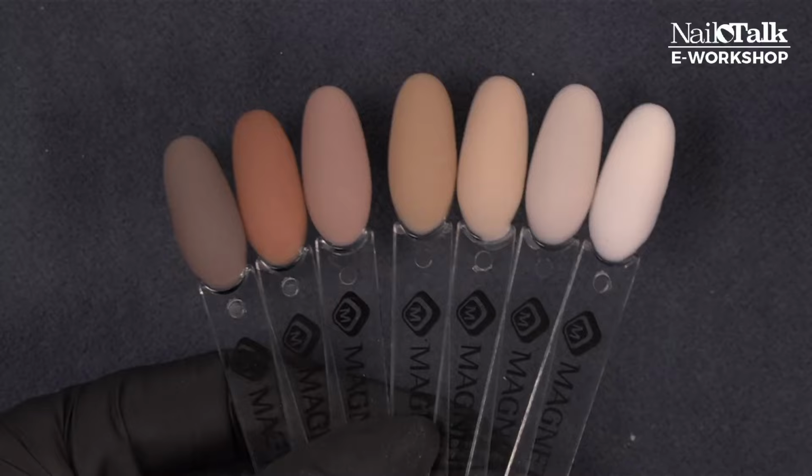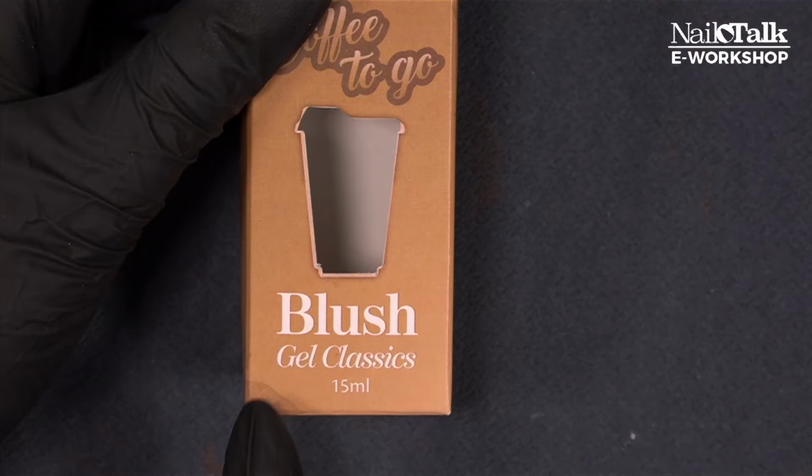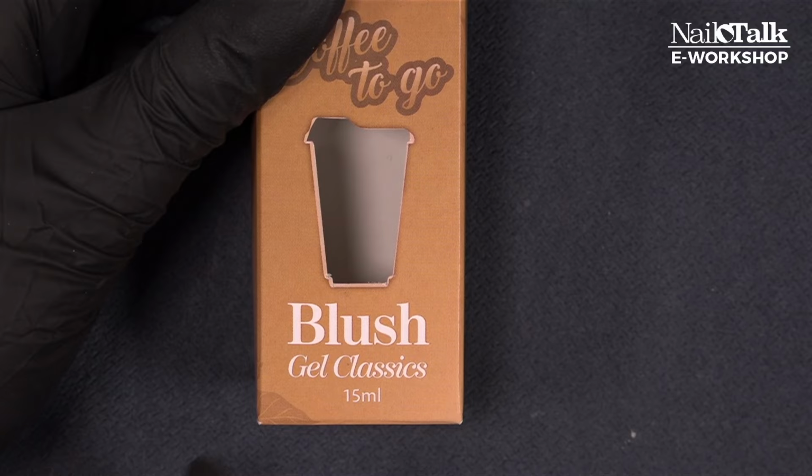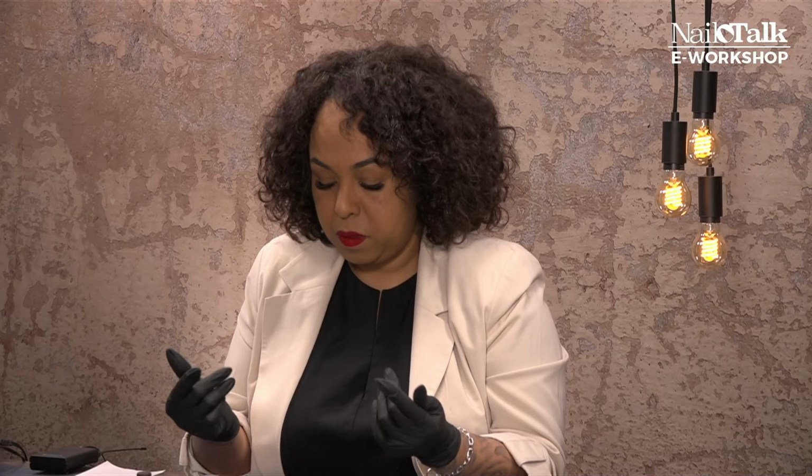Very beautiful. Nice colors. And it's important to state also that these are really builders in a bottle, so you can really build the whole natural nail treatment in one application. Am I right, Cerisa? Yeah, that's completely true. As you can read on the packages, it says gel classics. Blush gel classic. That means that this blush is exactly the same as the 12 first colors that we had. So it's the same workability, the same coverage, the same structure of working and pigmentation, curing time, etc. So it's exactly the same as the first 12.